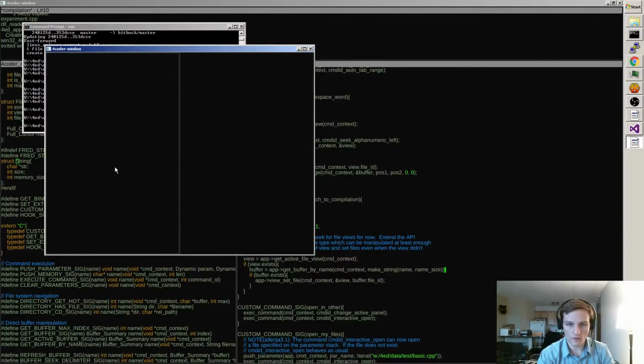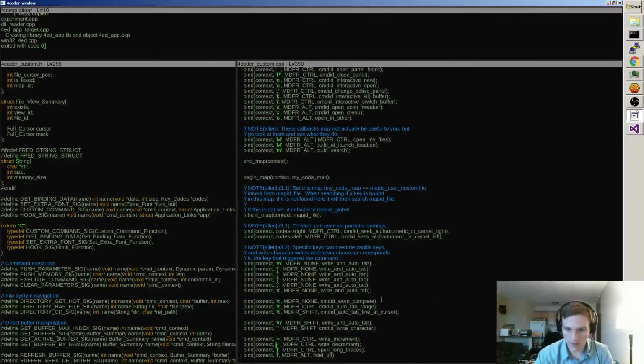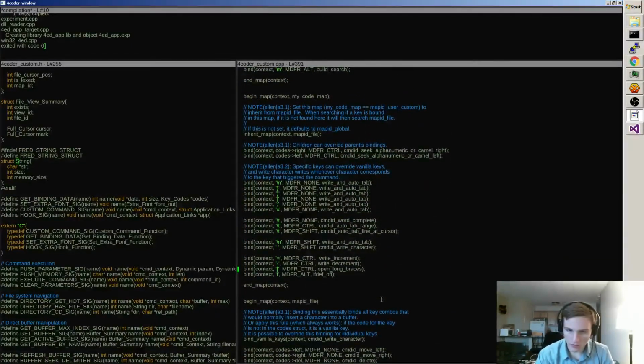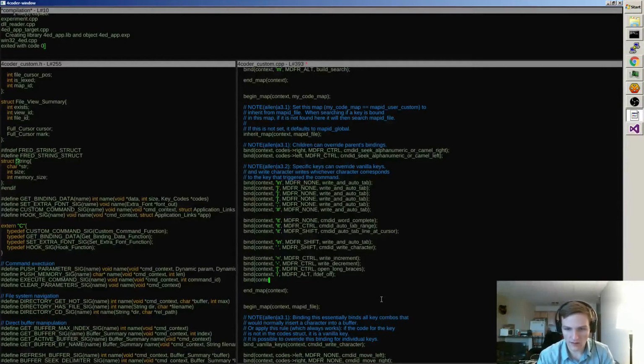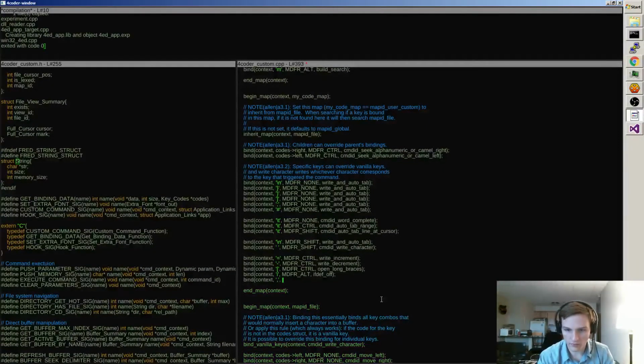Okay, so first of all, I haven't bound it to anything because I never do. So let's go look at where I have that again. Okay, so I want something that's like switch to buffer. Alt M does compile, Alt comma seems like a good option for switch to compilation buffer. Modifier alt, switch to compilation. Okay.